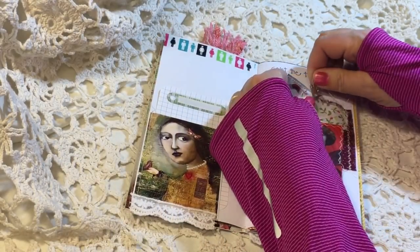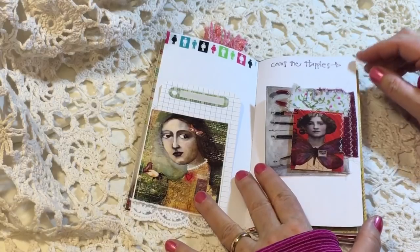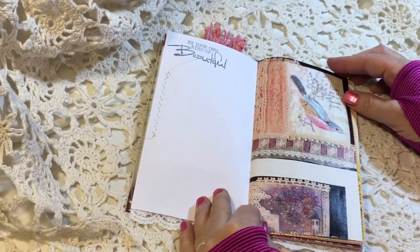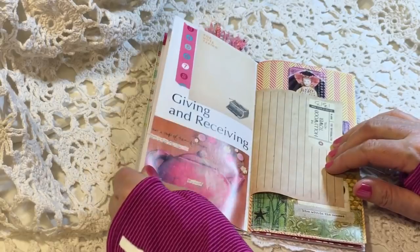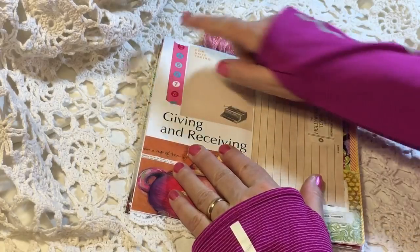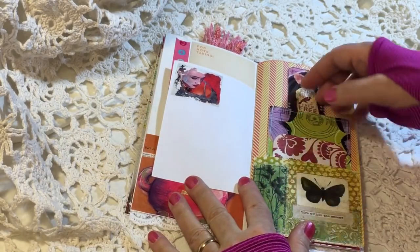And then she's got a little stamp at the top that says "Count the Happies." I love that stamp, Diane. That is perfect. And another stamp, "Be Your Own Kind of Beautiful." Some of the pages from the magazine. And she's collaged on this piece of note paper and then some washi tape. A little note card there with a sticker.